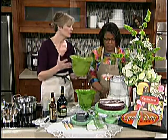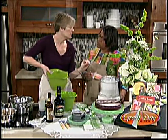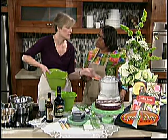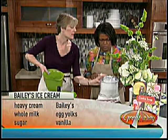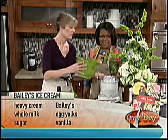Okay. Again, you would let this chill down overnight. I've got a Cuisinart machine, not to promote any particular brand, but I love this one. It's very simple to use, very inexpensive, about 50 bucks. You pre-chill or freeze the container, and then you just pour this in. And it's as easy as that.